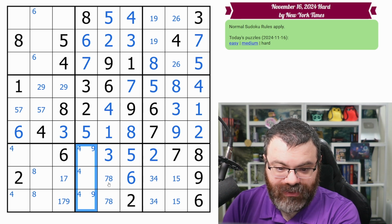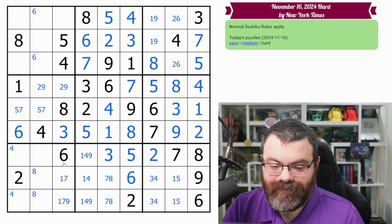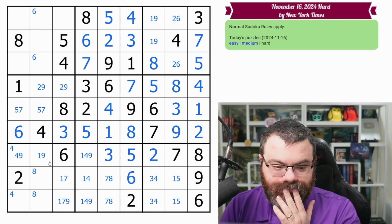And this is a triple. 1, 4, 9. It's not a 9. All right. The stack is almost done. In fact, the puzzle's almost done. This row we need 1, 4, 9. It cleans up a little bit. That's not 4, that's not 1.